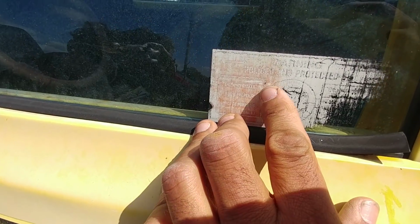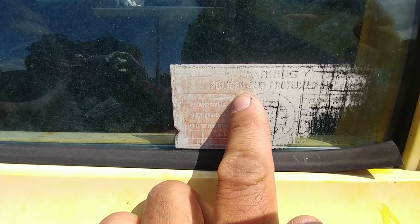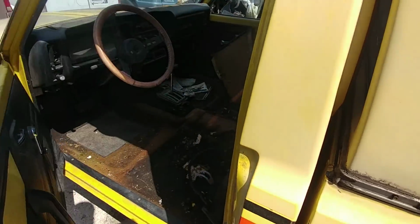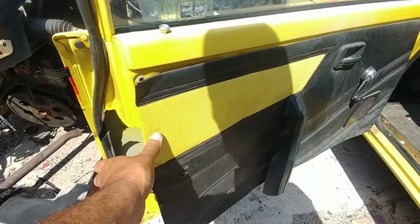What does that say? Oh, is that a police impound deal? That might be something for police. I see police. Not sure. Warning something. I can't tell what that is. It's been so long. Man, they took something off this thing. Jeez.